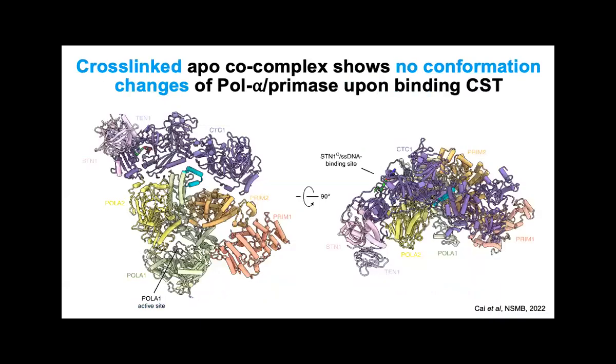But structural biology is a tough world. While he's doing it, there's this paper that came up from Rockefeller, but what they saw is an APO state of this Pol-alpha-primase CST co-complex. So what they saw is that this is the CST here and the Pol-alpha-primase here. What they saw is that this APO complex actually doesn't change any of the CST or Pol-alpha-primase conformation.